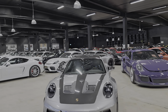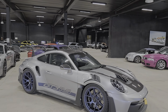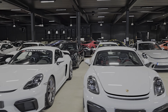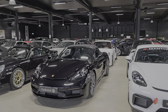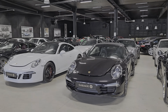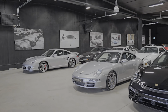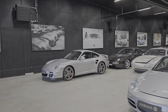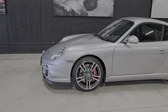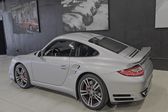Lovely collection of Porsches. Lovely spec 911 GT3 RS. 997 Turbo S. Here is a lovely Swedish-old 997 Turbo PDK. It's like 30,000 kilometers. Lovely spec.